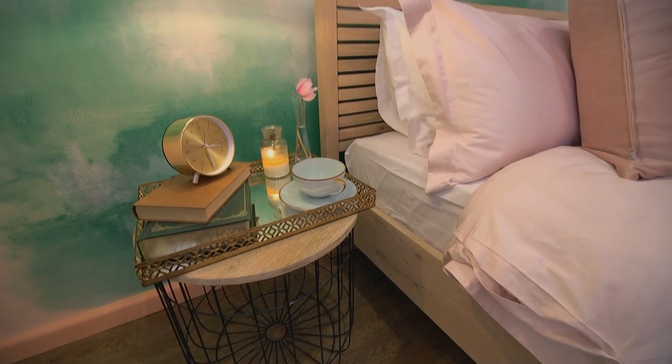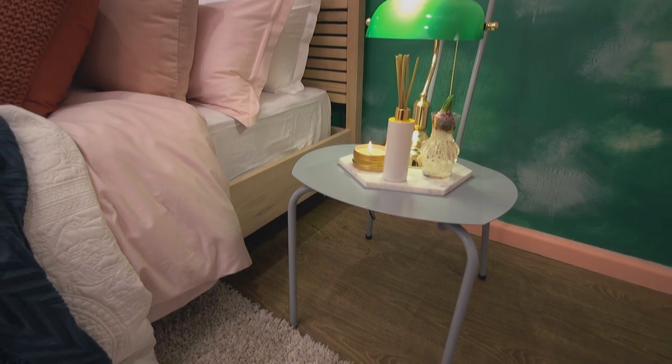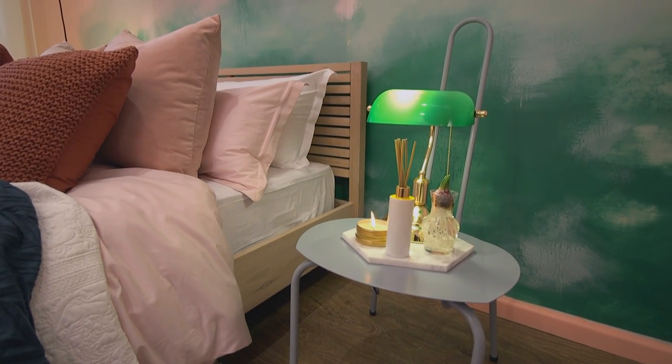I think they could have used bedside pedestals instead of just tables, because that would have allowed them more storage space. I think in every room there needs to be some certain level of privacy or where you hide things. And this room is quite restrictive in that regard because everything is so exposed.